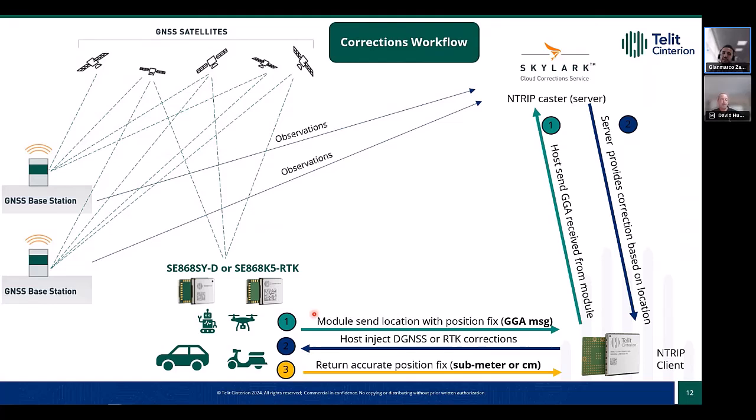This standard accuracy position is sent back to the Skylark cloud service, which replies with a stream of corrections related to the area where the device is, and these corrections are injected into the module, which can then return an accurate position fix. That can be either submeter or centimeter, depending on the module.